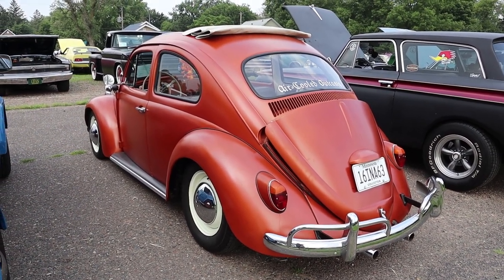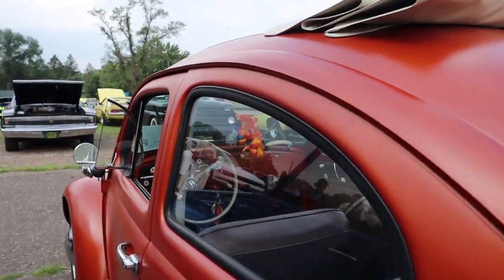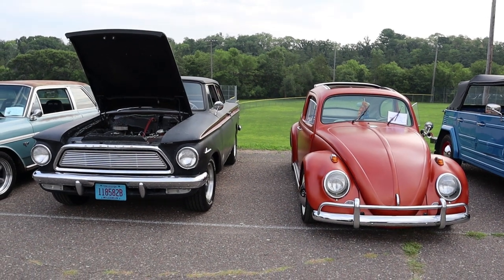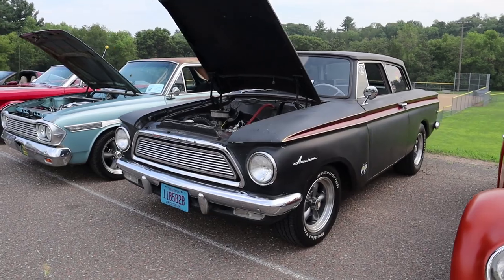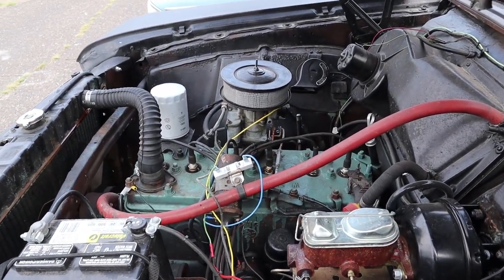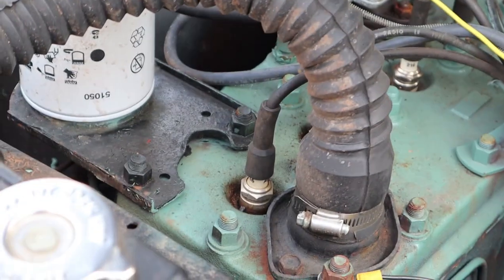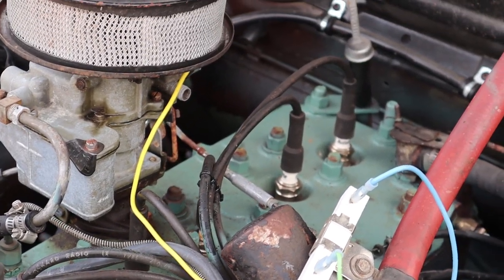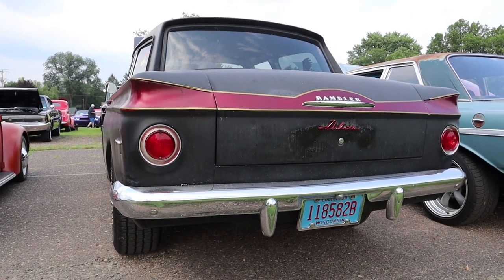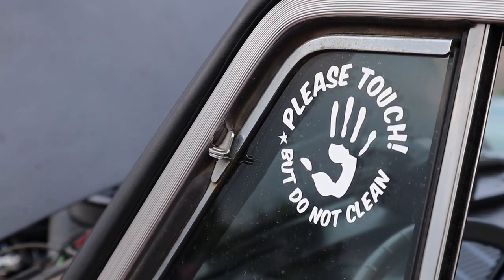Got a nice 63 Beetle here. Right next to a little Rambler here. American Rambler. Oh, look at that. Flathead 6. This is a 62 Rambler. You don't see too many of these Flathead 6s around. That's kind of cool. Just flat. That's like the opposite sticker I see on most cars.